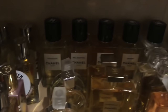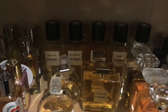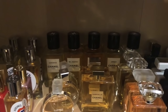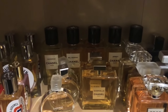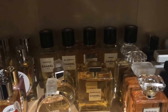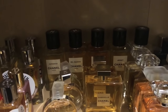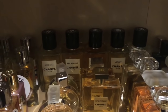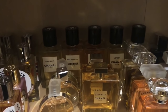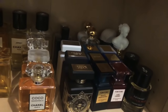And then in the back, I have my less exclusive ones. So I have Gardenia, Bel Respiro, Jersey, Sycomore, obviously, and No. 18. All of these, except for No. 18, are the Eau de Toilettes. No. 18 is Eau de Parfum, and I've actually been toying around with the idea of buying Sycomore as an Eau de Parfum, as well as Coromandel and Misia. Now Misia as an Eau de Toilette I like a lot better, but the Eau de Parfum is really nice as well.